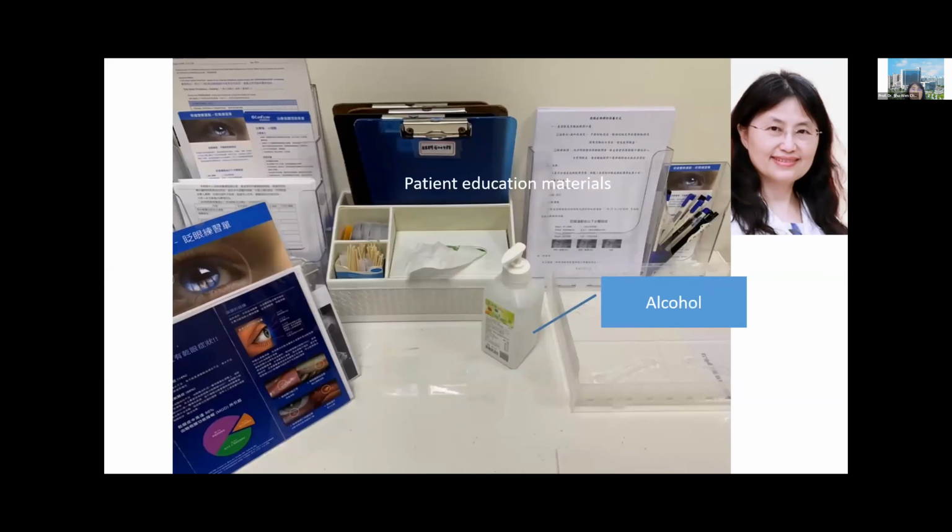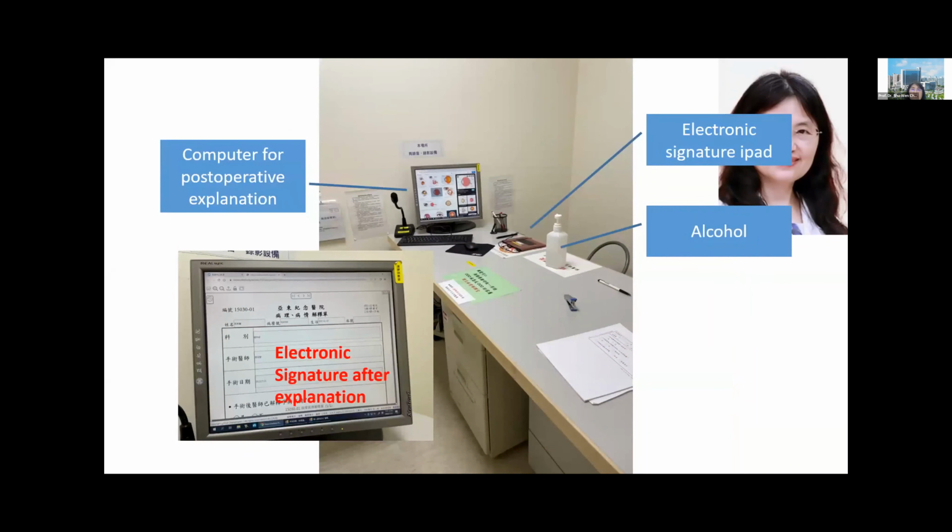Next, at the side of the patient educational materials for technicians, there is alcohol for hand cleaning in the education room before and after touching the education materials. Next, the bottled alcohol is also provided at the side of the electronic signature iPad for patients' family hand cleaning in the post-operative explanation room before signing the electronic explanation sheet.